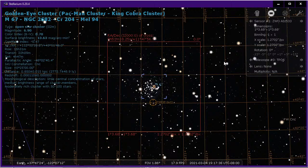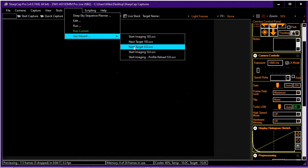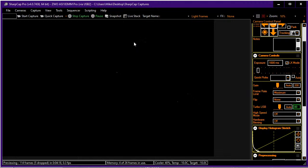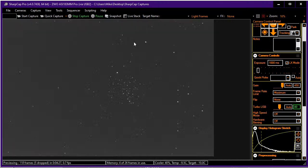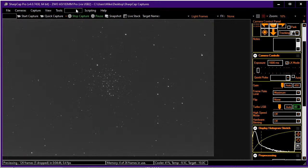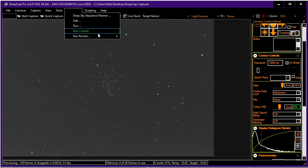Alright, so M67. And let's see, I didn't set up my script, so let's go to next target 183. And it will change the settings here. Alright, and looks like my internet is also doing its up and downy thing a little bit, so tonight may just be a complete adventure. There you go. Alright, let's move this a little bit more into the center. Oh good, this is responding somewhat normally. That's a good sign. Okay. Oh, that took a while to show up. But at least it ran okay.